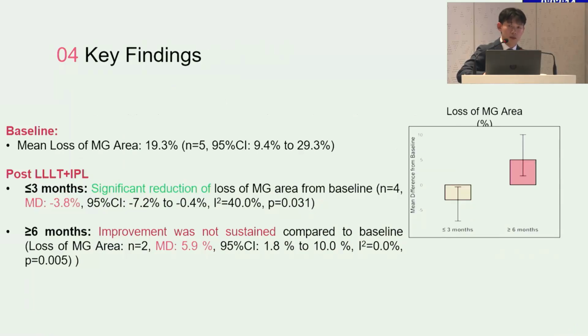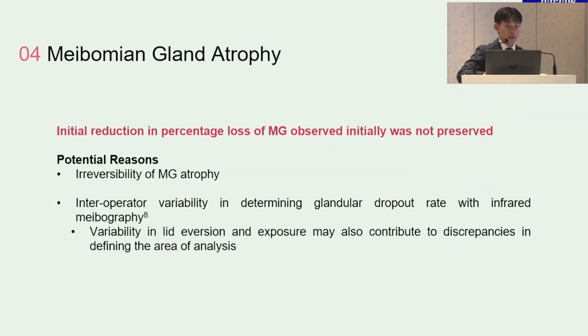Interestingly, while improvements in meibomian gland area loss were seen within the first 3 months, this was not sustained beyond 6 months. One possible explanation is that meibomian gland atrophy may be largely irreversible, while low-level light therapy serves primarily as a prophylactic intervention to prevent further cellular death rather than reverse existing damage. Alternatively, the apparent decline could be attributed to inconsistencies in imaging results due to interoperator variability in using infrared meibography. However, given the limited number of studies reporting these results, this finding should be interpreted with caution.